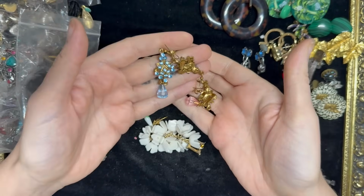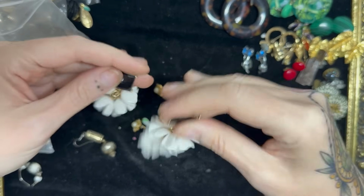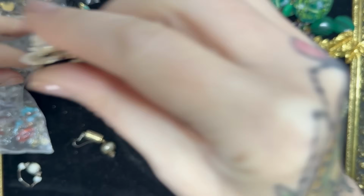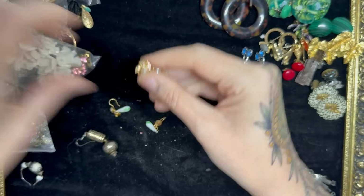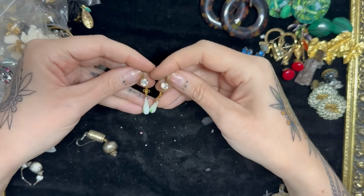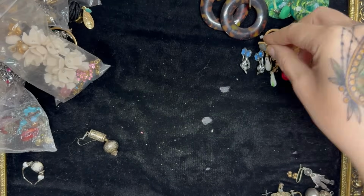Okay, 2 of the same, they're like vintage style ones, but quite modern. And the same for these ones. They're fun though, aren't they? In you go. And then little flowery ones. These are cute. These little glass drop ones. I keep them aside. I don't mind them. Quite like them.